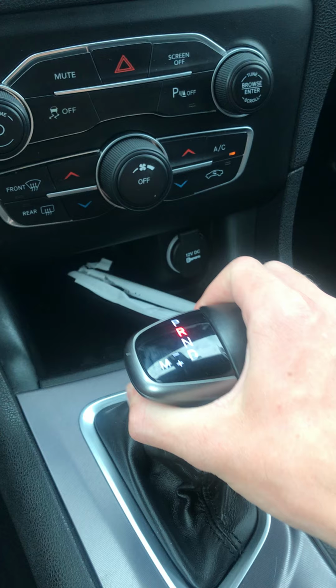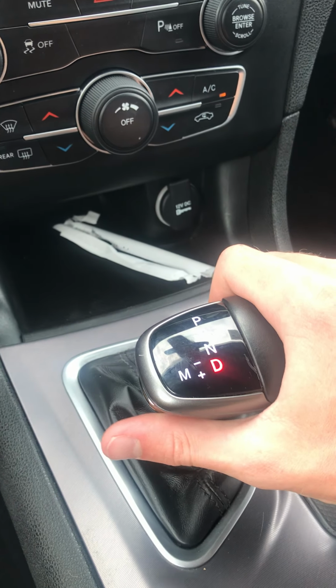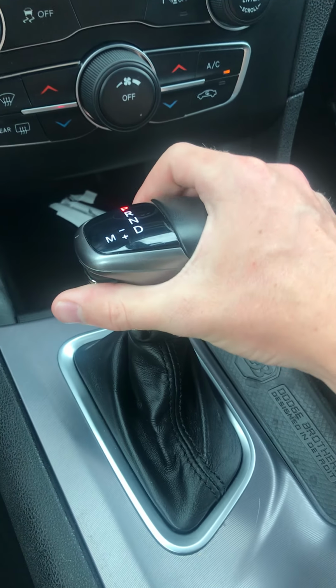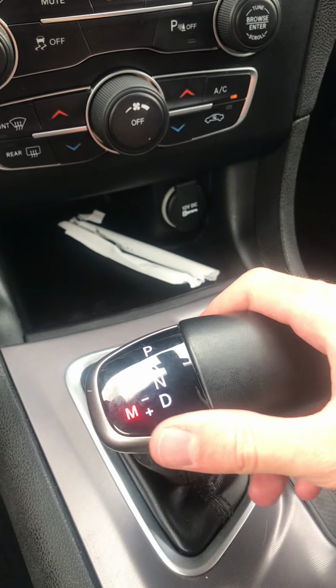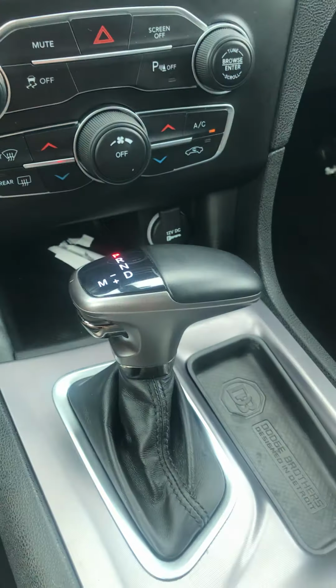Every light is good because this is a water damage vehicle. So, water damage vehicles for the most part have those funky little issues. But this is, even the manual, I threw it in manual mode for a moment. I really don't like using those, but I checked it out just to make sure it works, and that works fine. Go back in park.